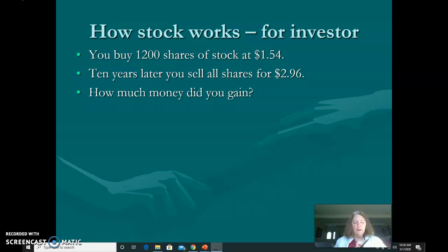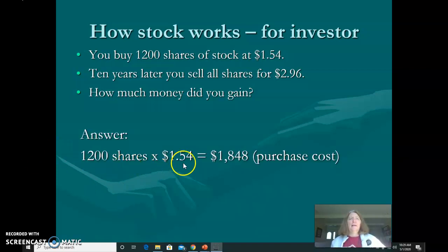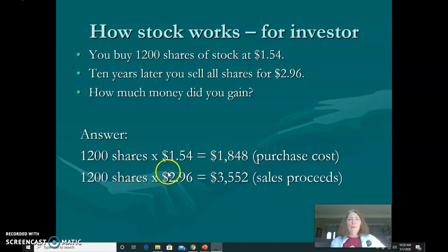So I want to talk about how stock works for an investor. Let's say that you buy 1,200 shares of stock at $1.54, and then 10 years later you sell all those shares for $2.96. It's asking how much do you gain. So let's first look at when we purchased them. We purchased 1,200 at that price. We paid $1,848.